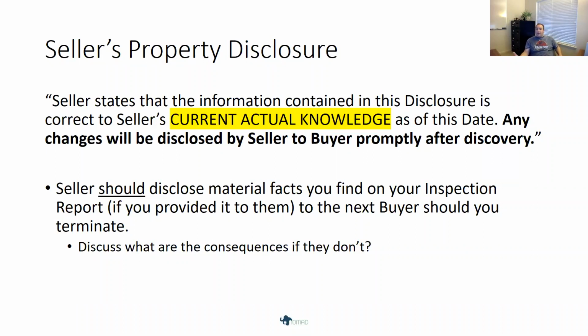Does the seller have to tell the next buyer? What if you're the next buyer? Is that a concern to you that the seller doesn't necessarily have to disclose, now that they know? They have new knowledge that there's knob and tube wiring under the house, that there's asbestos wrapping the boiler, and that there's asbestos tile underneath the floor in the basement. Don't you think they should disclose that information if they're now given knowledge of it? I think they should, okay? What are the consequences if they don't?